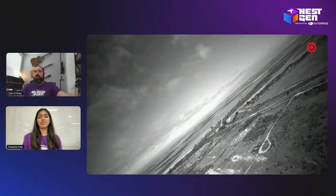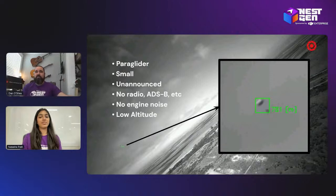So, very small, no radio, no ADS-B transponder. There's very low to zero engine noise. It's a little hard to tell if this person has an engine on the back of that parachute, but of course this is flying at low altitude. And these are the types of aircraft that become the most tricky to find, and they are the types of aircraft that really worry global regulators when we start talking about long-range BVLOS operations or fully autonomous BVLOS operations, because they are the most difficult ones to spot.